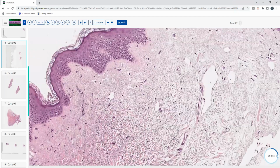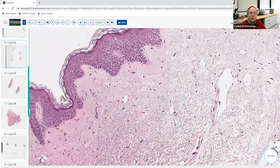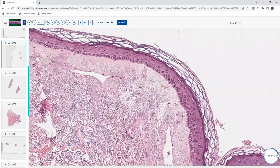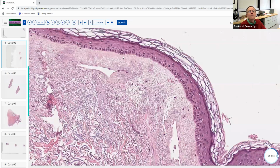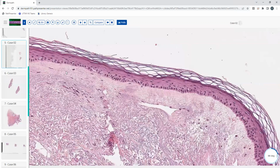Exactly. And if you look up here, you've got this bluish gray material that's probably solar elastosis. But then you look in this area over here, and this is pretty helpful if you look in this zone right over here. So it looks, I mean, there's epidermal atrophy. Yes, the epidermis is totally atrophic, right? And there's some dilated blood vessels. Mhm. And then what about this collagen right in here? Kind of hyalinized. Yeah, good.